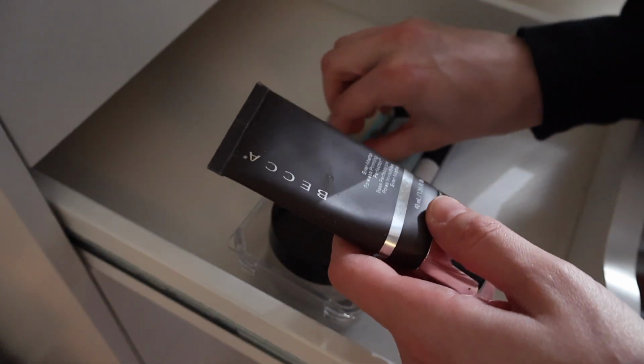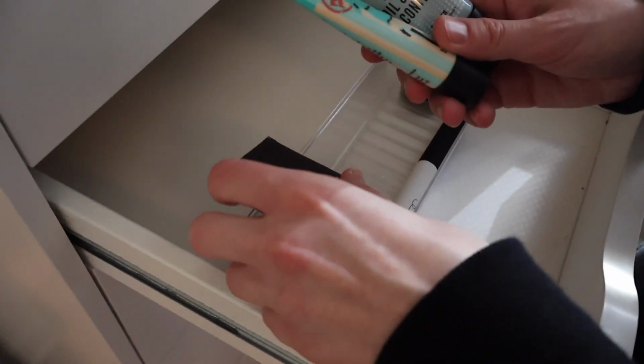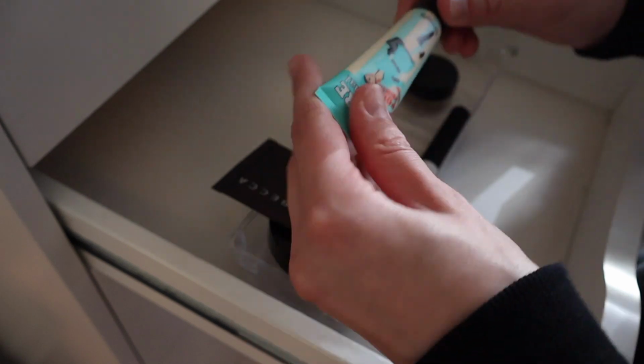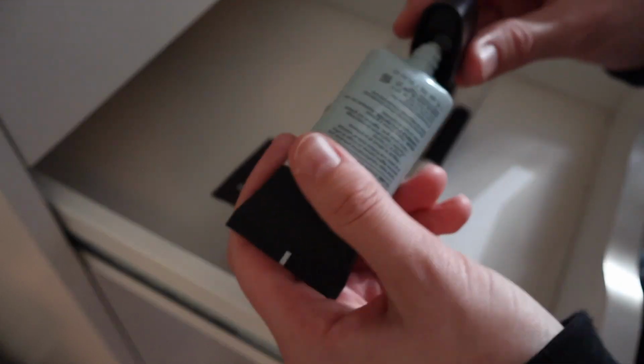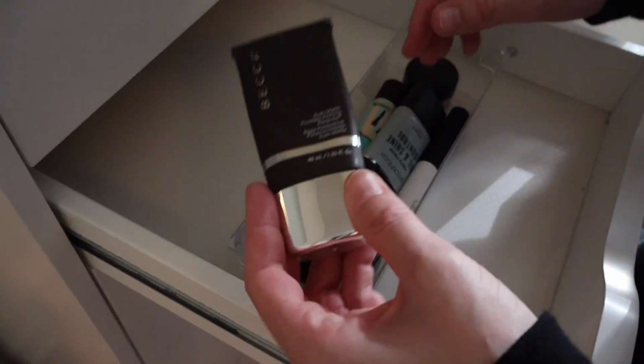Also in here, you'll see I have 3 primers, and I think 2 of these have not been used. Yeah, this one has not been used, and this one has not been used. I have pretty oily skin. I actually still want to hang on to these.